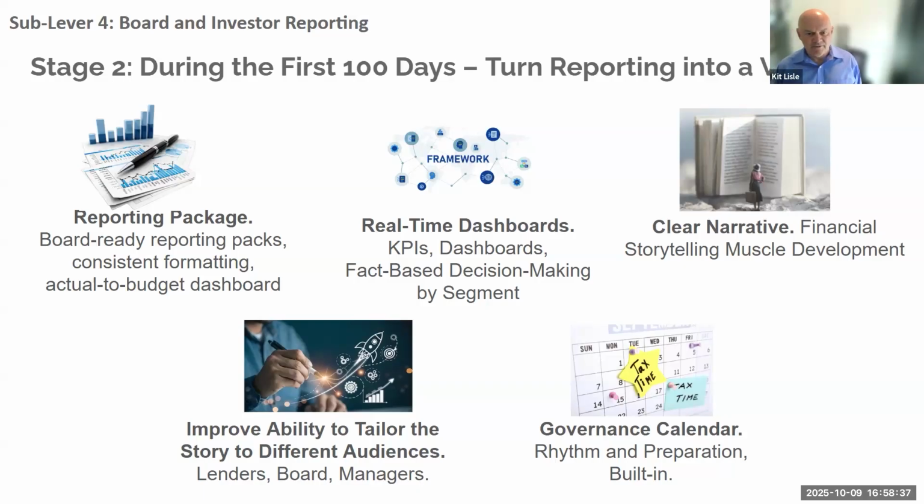And then we want to have the ability of the management team to be able to tell a clear, consistent narrative. And that often involves training for them because they've never done that before. And then that narrative needs to be customized or tailored to different audiences. So the lenders, the board, lower level managers in the company. And then we want to have a governance, essentially a calendar of governance.